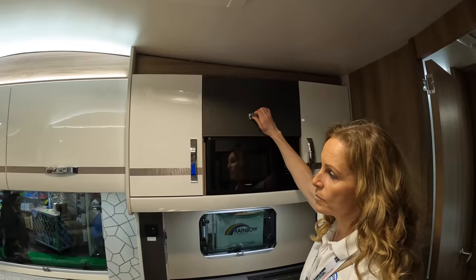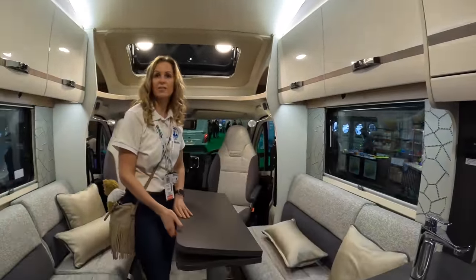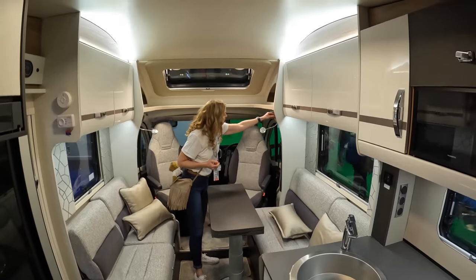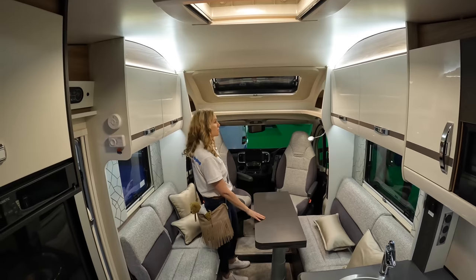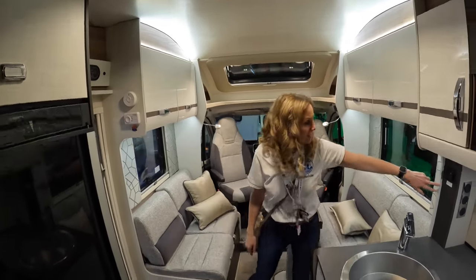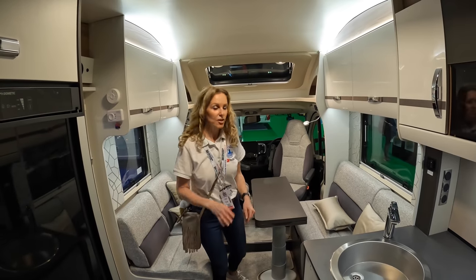Another big cupboard. And then this table obviously doubles out. It's good that it's a half, isn't it? Because then it's not in the way when you don't want to use it. All multi-directional, lots of plug sockets, that's really, really good. Another plug socket here. And then what's this? Oh, we've got a table control here. So you can move that up and down. I'm not gonna fiddle.